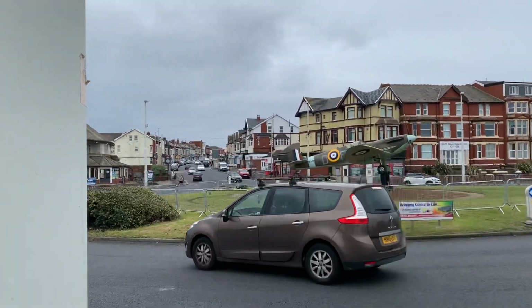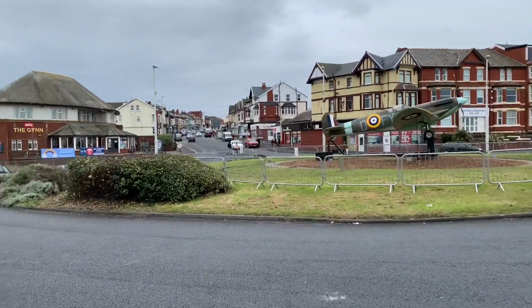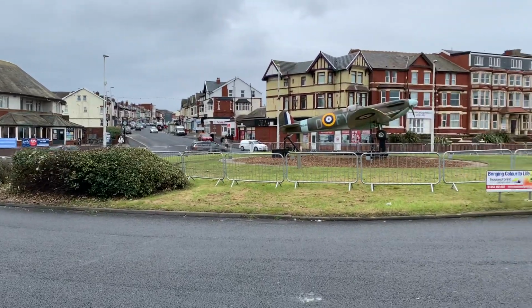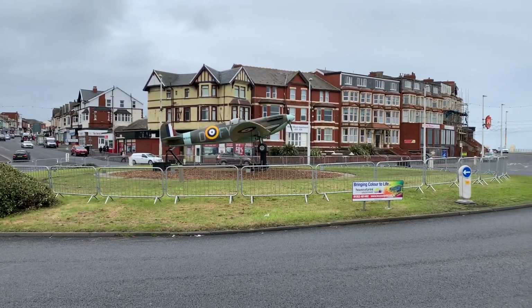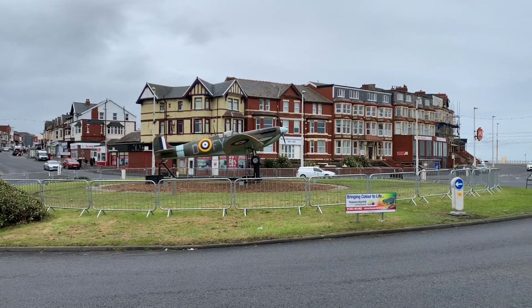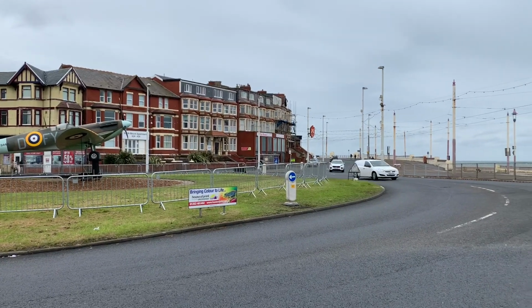So this is the roundabout. I saw last week when I went into Blackpool that the gardeners had been, and they'd been cutting the bushes down, which you can see look a lot better, a lot tidier. The roundabout's being cleaned up, and this is the Spitfire that's going to be displayed as part of the illuminations. So this is Gynn Roundabout.